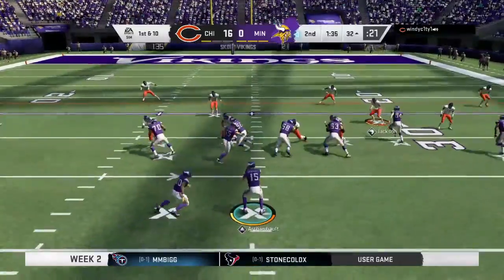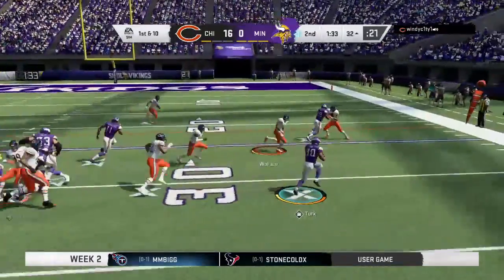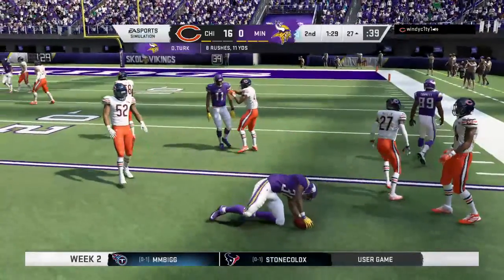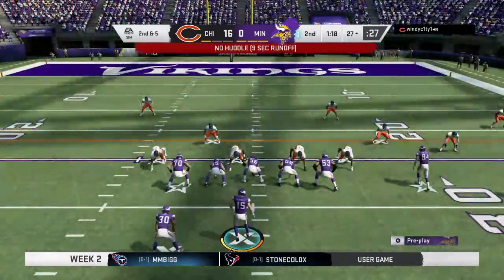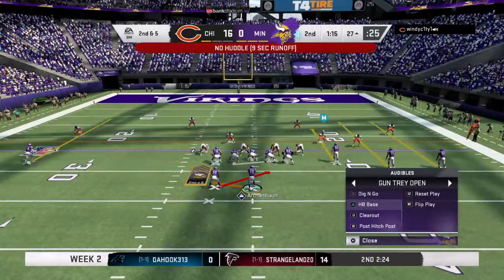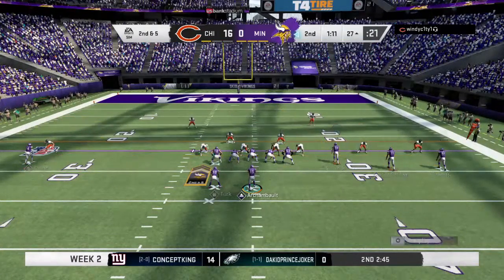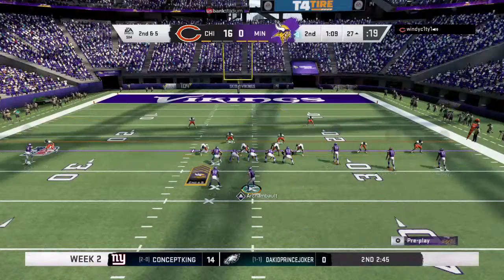Kind of seems like they've been sleepwalking and still sitting on 0 points. And it's not always making an adjustment. Sometimes it's just going back to what you know can work and finally getting it done. Give him 5 on the carry there, and it'll be 2nd down. 2nd and 5 at the Bears' 27-yard line.